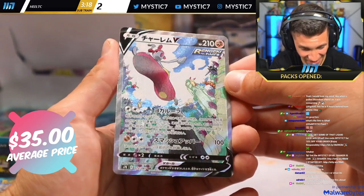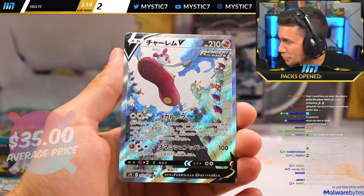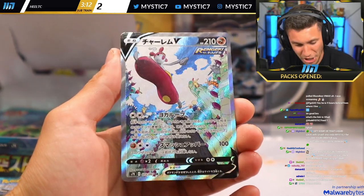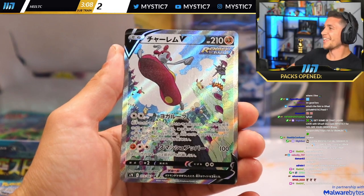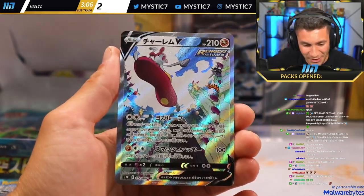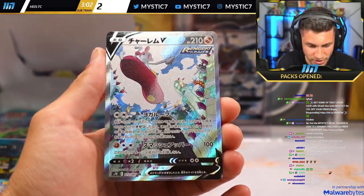Oh, nice, man! Not there it is, but there is our first secret rare alternate art card. It's Metacham V alt art, baby! That's what I'm talking about! There we go! First alt art of the night! Oh, Metacham alt art. Look how cool this card is. Let's take a closer look.